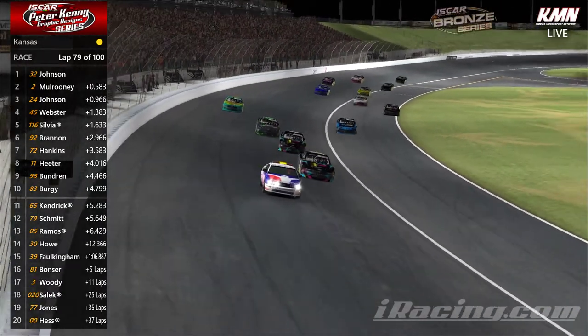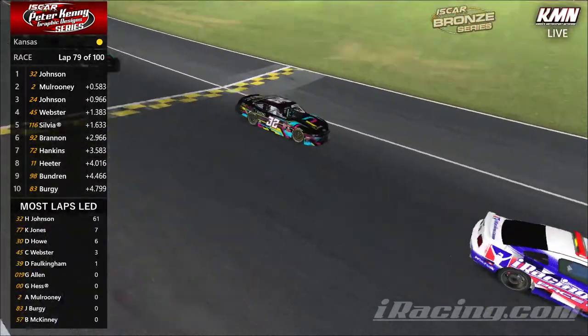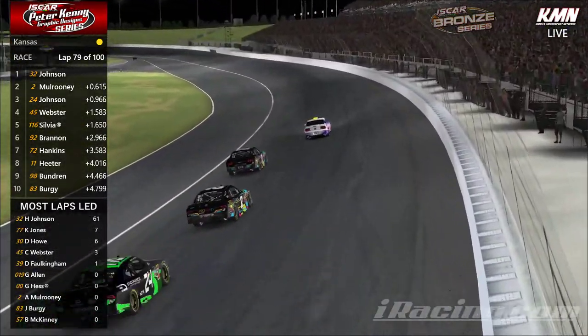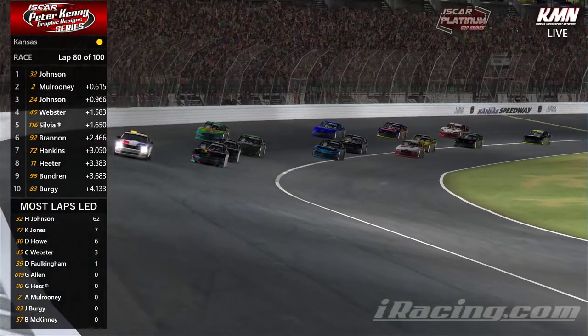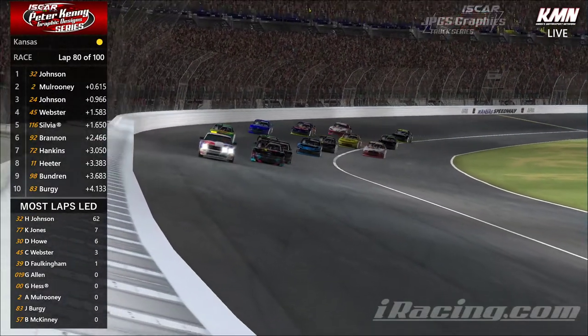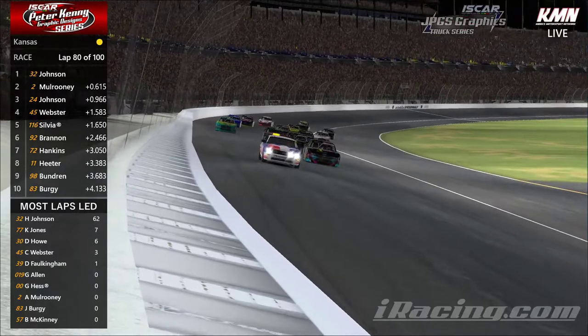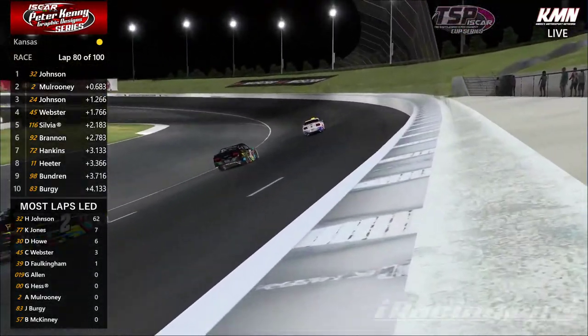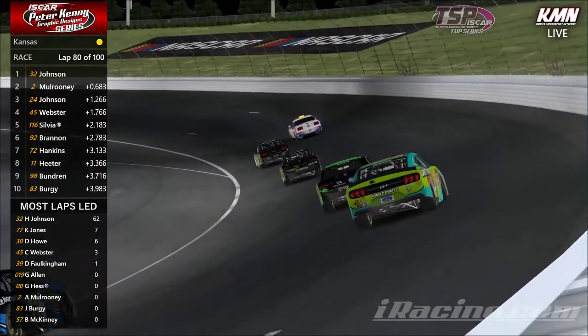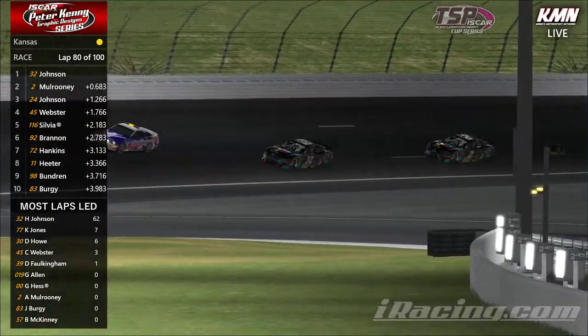My prediction is on that number 32 of Hunter Johnson, who's led the most laps here tonight. Has led more than halfway, so definitely has the most laps secure. But can he finish off the job? Probably will, because he's been the only person to really pull away from the rest of the field. And this is his best track.